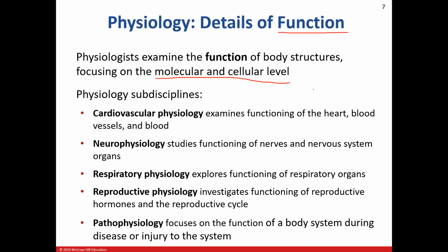So some of the subdisciplines: cardiovascular physiology. I won't go through all these in detail, but the heart, blood vessels, and the actual blood are going to be covered in cardiovascular physiology.